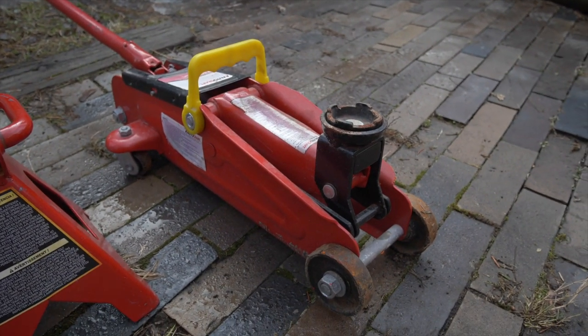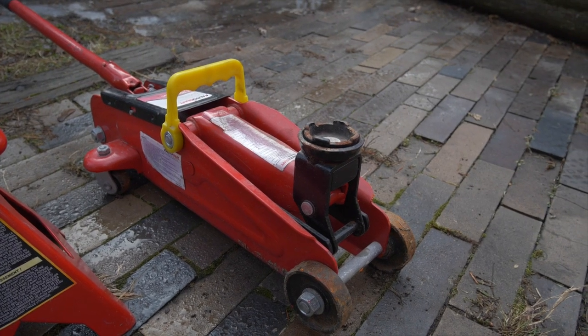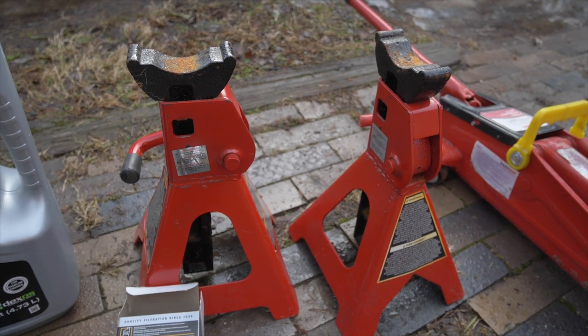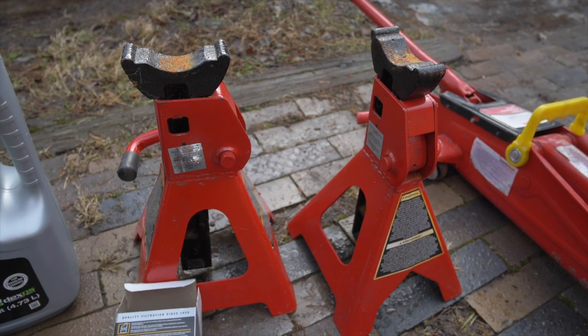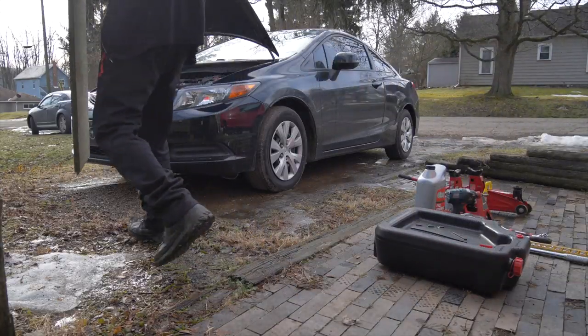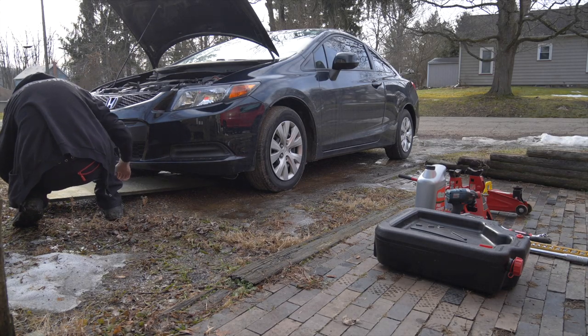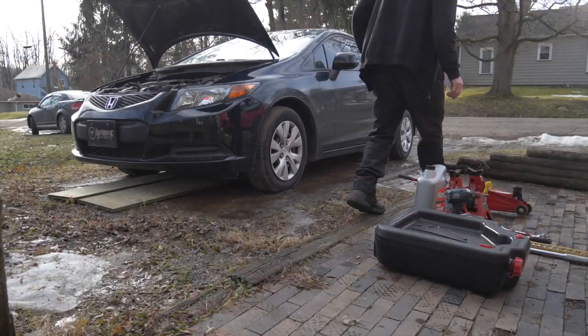I also have a jack and a couple of jack stands to hold my car up so I can get underneath it, but if you have a larger vehicle, like a truck or an SUV, you can probably just fit under it without having to lift the vehicle up. The ground was pretty wet from the recent snow and rain that we've been getting, so I grabbed a couple pieces of wood to protect me from getting a bunch of mud all over myself.